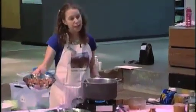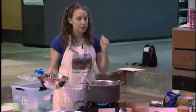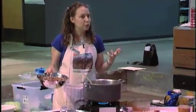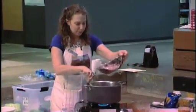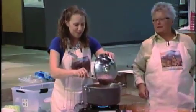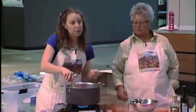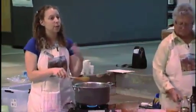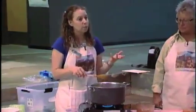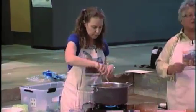Let's see, we're going to add the beans. So these are just canned pinto beans. If you have the energy to soak and cook your own beans, that's great. Typically, I do not. I don't know the night before that I'm going to have beans for dinner. So canned beans are a great option. You do want to make sure you rinse them under running water because that's going to get rid of most of the sodium, which is really the only bad thing in canned beans. And it actually freshens the beans too.